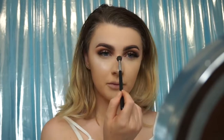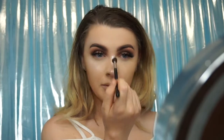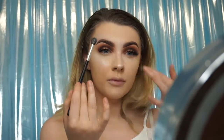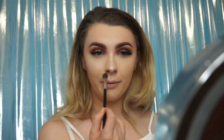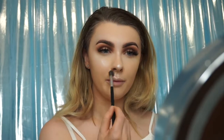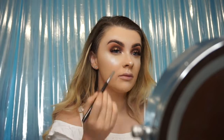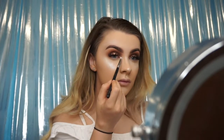So good. So just put it on the highest points of the face, on the tip of the nose, bridge of the nose, forehead, cupid's bow, chin, all the usual places, and I sort of go back and forth with my finger and start to blend it out because I went a wee bit too mental with that pigment. Just taking a little bit of Ice Ice Baby and placing that in my inner corner for my inner corner highlight.